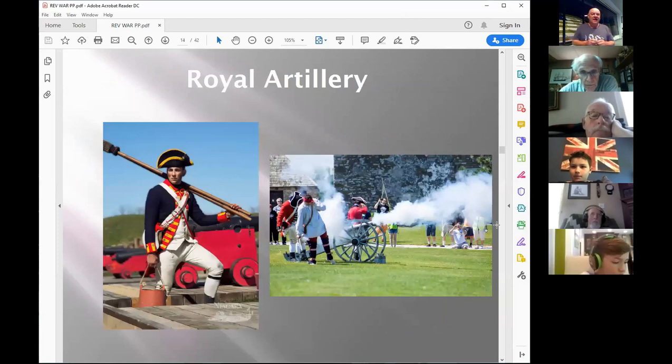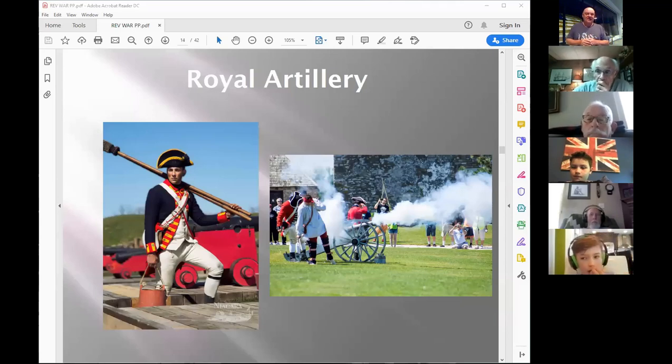There were also a handful of Royal Artillerymen here. These were specialists in manning artillery pieces, but there weren't enough of them to go around. They actually had to train some infantry soldiers to help out with the guns in the event the fort would be attacked. You'll notice the artillery soldier is not wearing a red coat. The artillery is a different branch, and they're wearing blue.